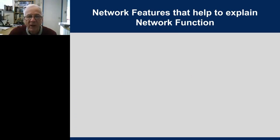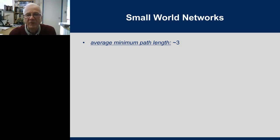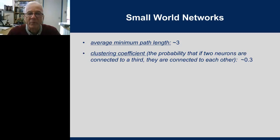So these are additional properties of the network that graph theory can give us. For example, how many edges do we have to traverse from one neuron to the next in the network? The average minimum path length in the male mating circuits is just 3. So you can get from any neuron to any other neuron, they're all cross-connected to each other by a small number of steps. Another feature of a network that can be analyzed is called the clustering coefficient. This is the probability that if two neurons are connected to a third, they're going to be connected to each other. That value is about 0.3 for our network. So it's a 30% chance that if A and B are connected to C, A and B are going to be connected to each other.